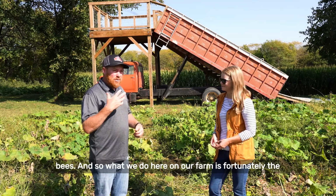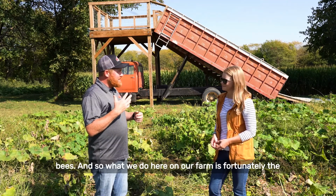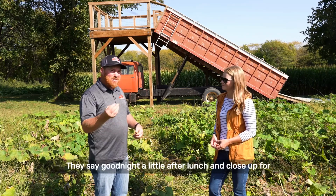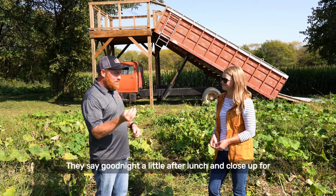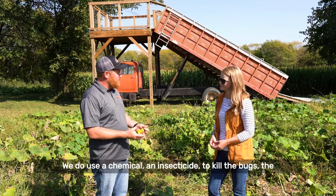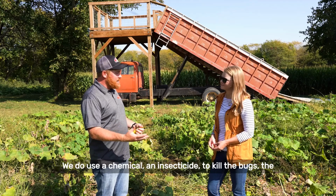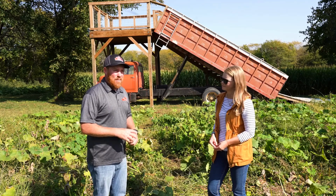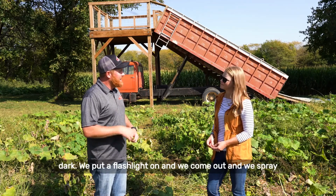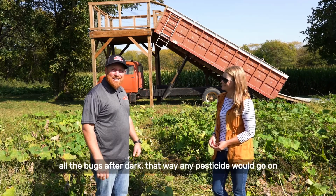And so what we do here on our farm is fortunately the flowers close up at night. They say good night a little after lunch and close up for the night. And so we don't spray until the evening. We do use an insecticide to kill the unwanted bugs. But we don't actually spray until after dark. We put a flashlight on and we come out and we spray all the bugs after dark.